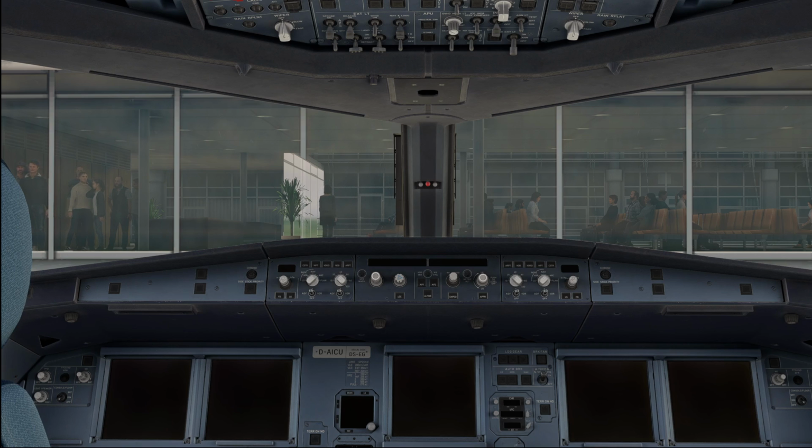Now, there is one exception to that. That is when we are parking on remote stands, so not at the terminal, but on outside stands. And that is usually the case when the airplane comes in from maintenance. So it's been in the hangar and underwent some larger maintenance or the regular checks that they do. Then they just tow it to an outside stand.